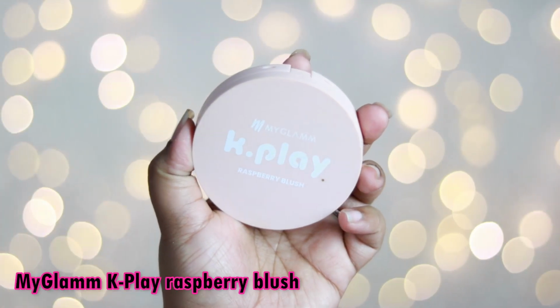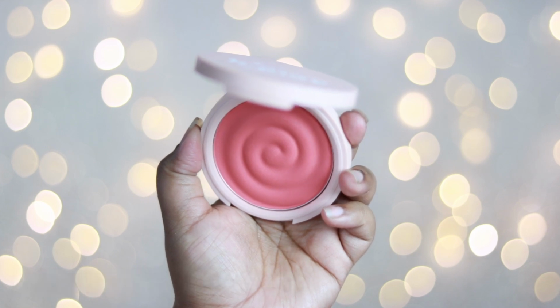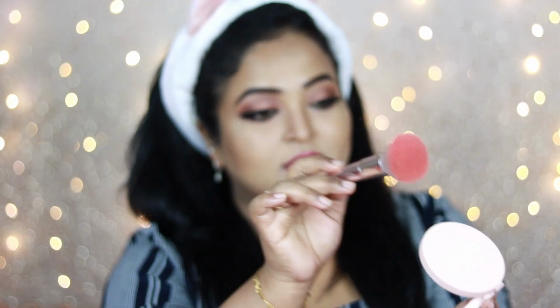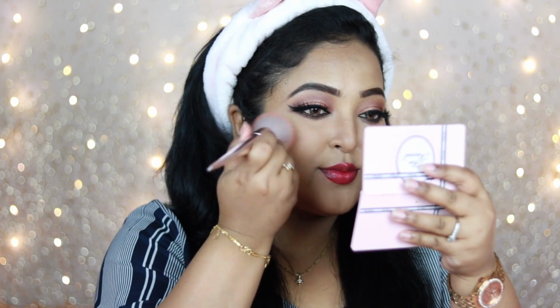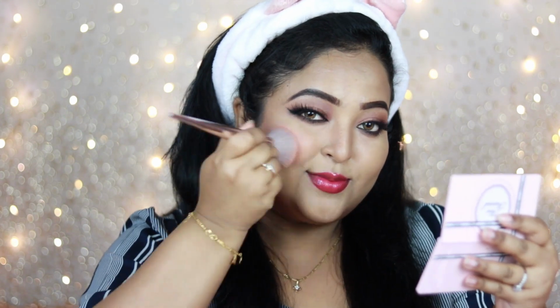For the blush today, I'm using this MYGLAMM K-Play Raspberry blush, and it's a very pretty deep coralish warm blush which looks absolutely stunning on all Indian skin tones, and it's very pigmented. So I'm going to remove the excess at the back of my hand and apply it on the apples of my face. Make sure that you take your blush from the apples of your face towards your ears and blend it really well with your contour shade.